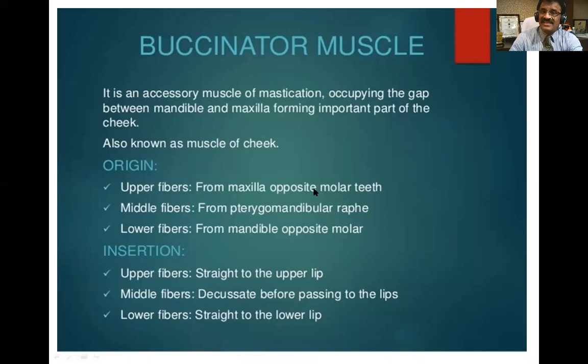Origin is from the maxilla opposite the molar teeth, from the pterygomandibular raphe, and the mandible opposite the molars. Insertion: the upper fibres go straight to the upper lip, because the insertion is on the orbicularis oris, and the fibres decussate before passing to the lips and go straight to the lower lip. So there is no bony insertion. This is insertion on the lip muscle, sorry, on the mouth muscle and lips.